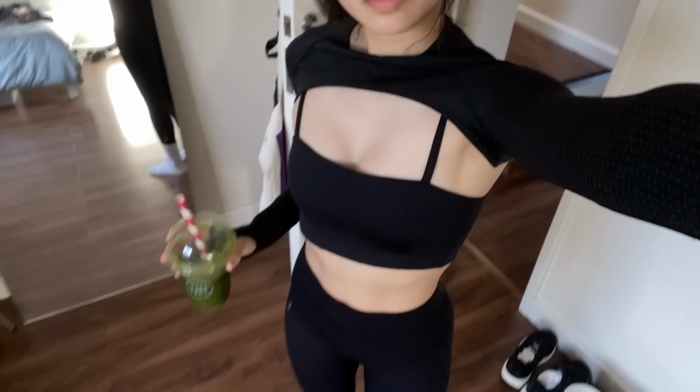Gym, and I got my green juice. This is Sweetgreen by Pret, and honestly it tastes really, really good. It doesn't taste as healthy as you think it'd be. It looks really green and really intimidating, but honestly it's really sweet and really refreshing. That's why I love it.